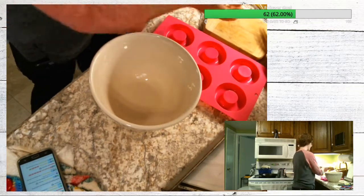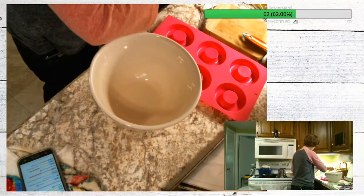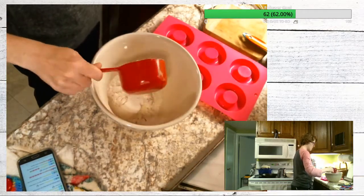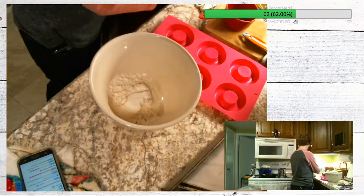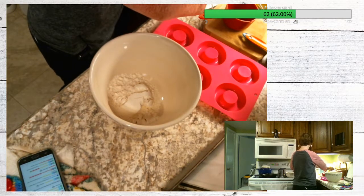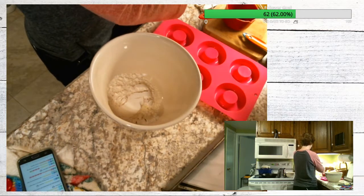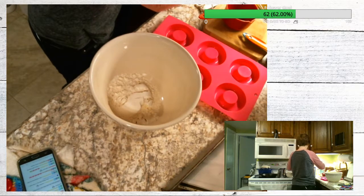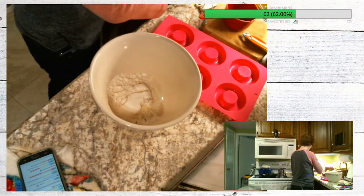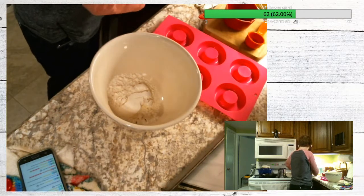Okay, so I'm gonna start with a cup of flour. I was thinking about trying to get some coconut flour in these too, because coconut flour helps keep things really nice and soft. But I didn't want to mess around too much with it. I kind of wanted to determine a nice base recipe for baked donuts and then experiment with them from there on out. Okay, so, cup of flour, I'm gonna do 1/3 cup of sugar, if I have that much.